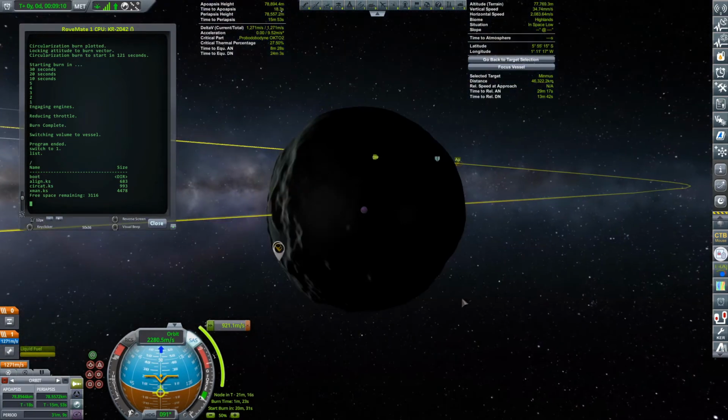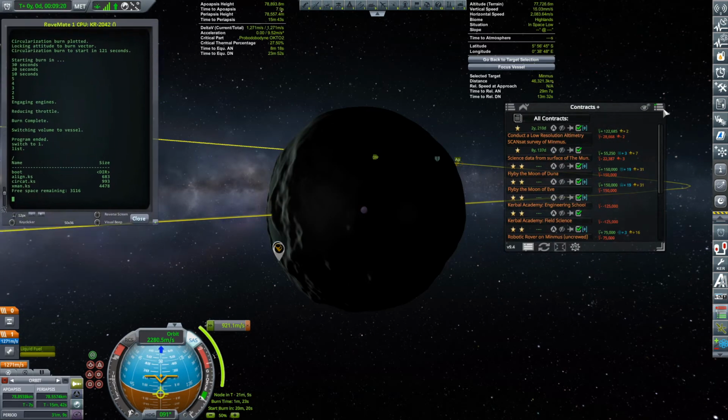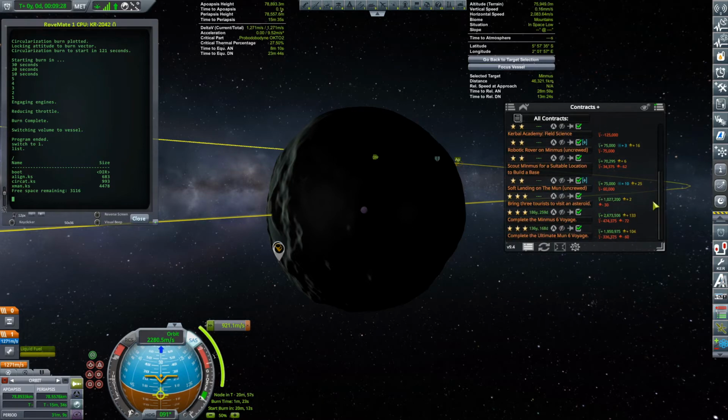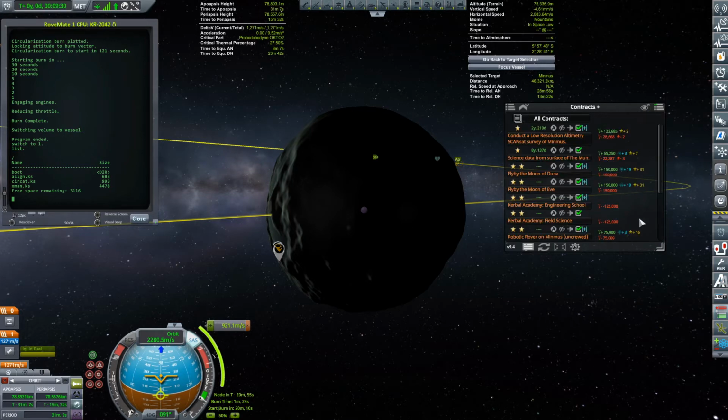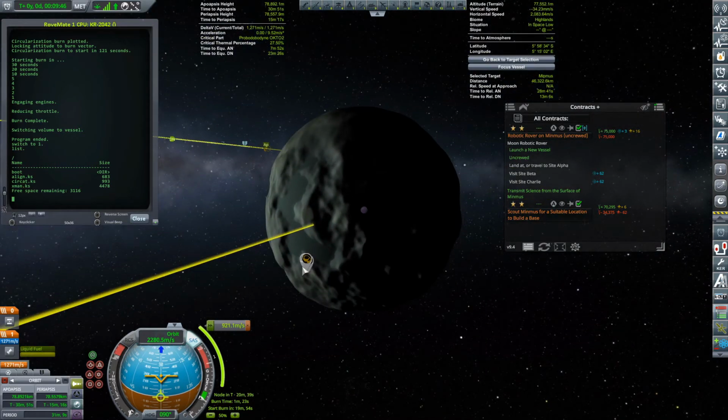All right, now one thing is I do have some contracts. Where's my contract windows? Of course, everything is all in. And I think I set this up in a mission. Yeah, I did not. Okay, so I did not organize this at all. So where are my two contracts? There, I had this do a robotic and scout for Suda. So these are my two contracts. So one is to do a rover on Minmus. We've got to go to site Alpha, site Beta, and site Charlie.